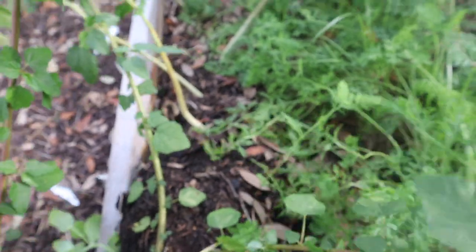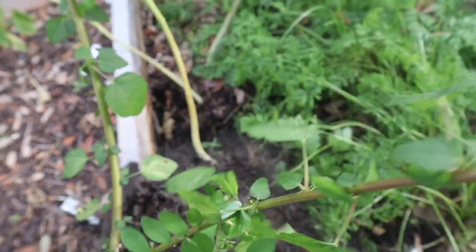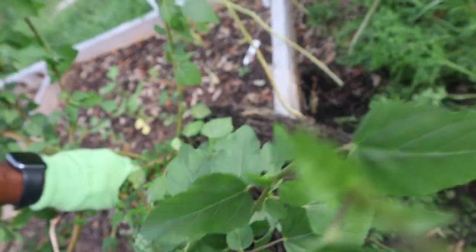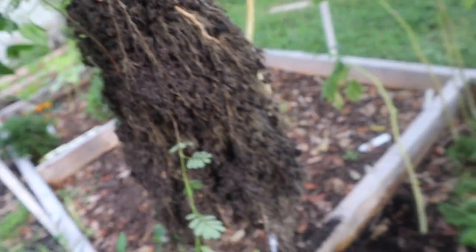I think it's pulling on my okra. Yes, it is. What is this? Oh my gosh. Yep, my okra's gone. And I hope it didn't damage any of my carrots. But look at this root system. Look at that. What is this? Let me pull it out. Ladies and gentlemen, what is this?